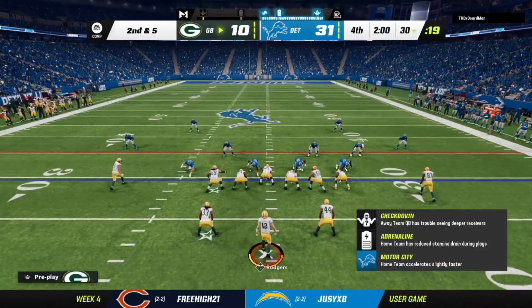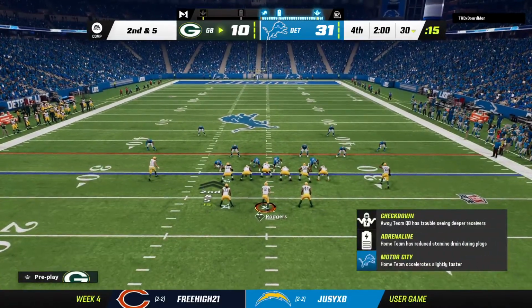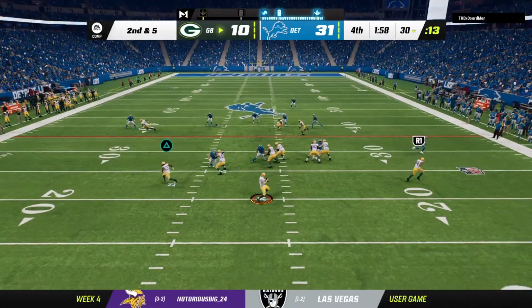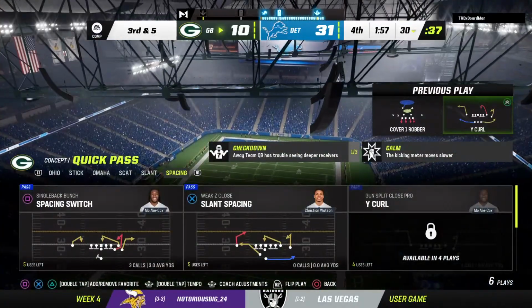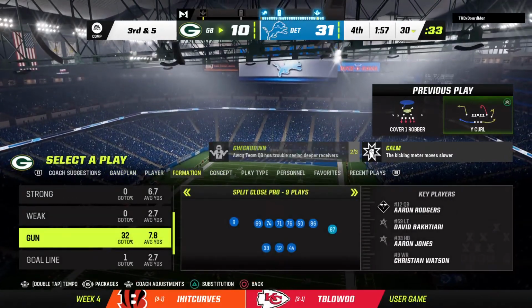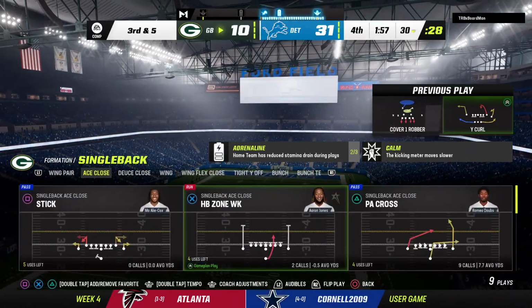Ball on the 30. They'll come up with a 2nd and 5. Working from the gun. Rodgers. Looking middle, and it's incomplete. And that's another play that's painted the picture of this game overall. It's been a blowout. It's been continually fueled by big turnovers and stops for one side and an inability to advance the ball from the other.